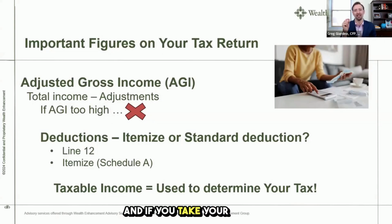And if you take the tax that you owed at the end of the year and divide it into your taxable income on line 15, you'll find what we call your effective tax rate, or your average tax rate, that you paid. So if somebody was in the 24% federal marginal tax bracket, it's not uncommon that maybe they have a 17 or 18% effective tax rate. So keep these figures in mind.